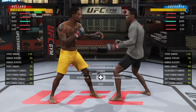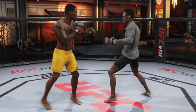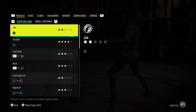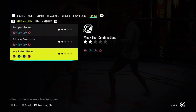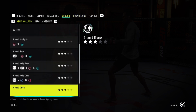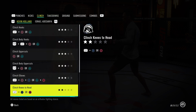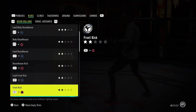He has a pretty decent idle, it looks like. Not bad. 81 inch reach. Some great stats all around. But let's take a look at his moveset here. 3-star boxing, 2-star kickboxing, and Muay Thai. Nothing notable. Submissions, pretty good ground striking, not a very good wrestler or anything. Pretty good clinch striking, but let's take a look at the moves here.